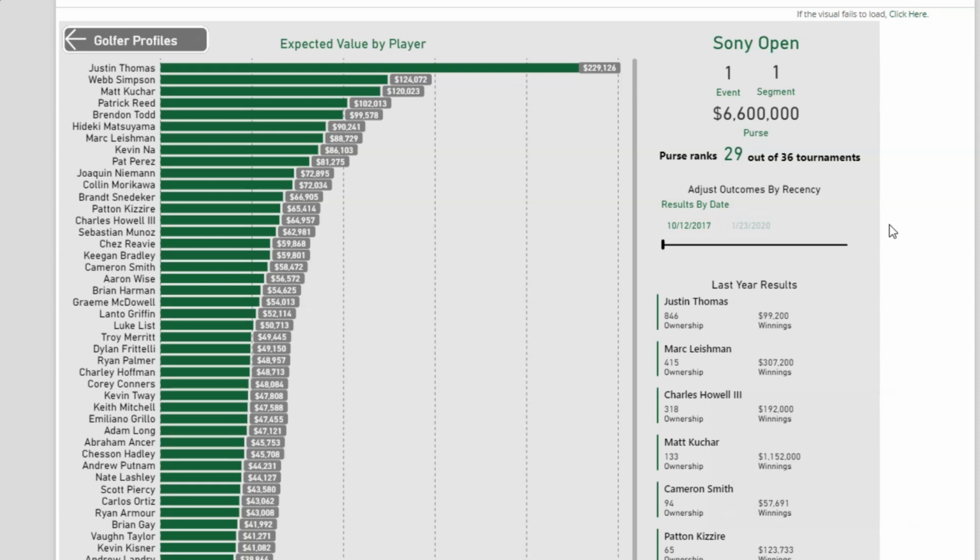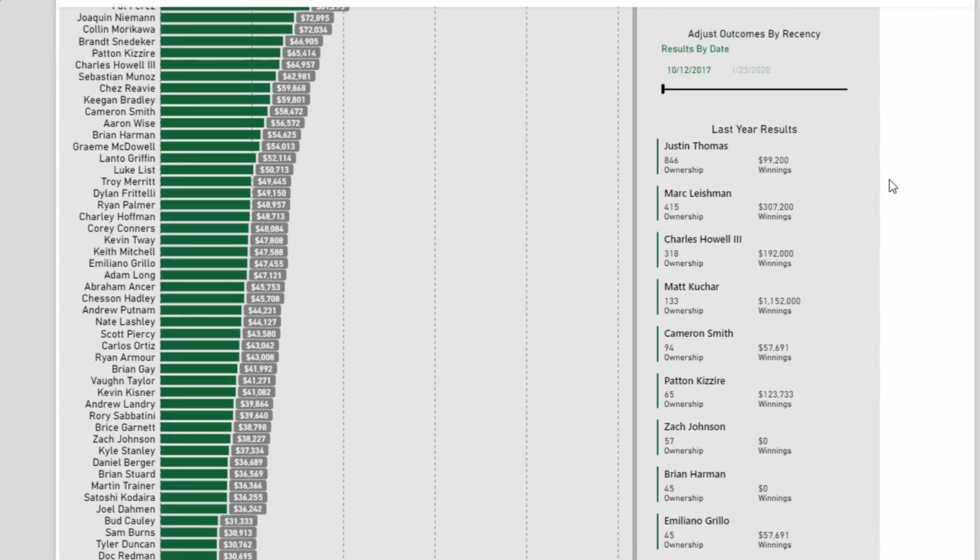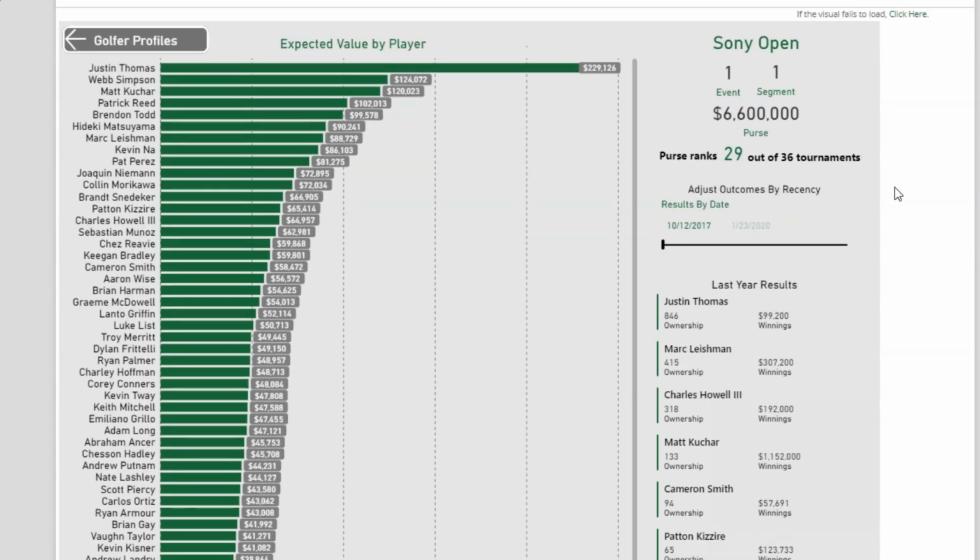And Justin Thomas is very significantly ahead of the rest of the field here, but I do think that there's a couple of other good options. Now, on the right-hand side, you'll see what last year's results were. So not only the winnings for each golfer, but how often they were picked. And Justin Thomas, far and away, was the number one most picked golfer last year. And I don't think that's going to change.